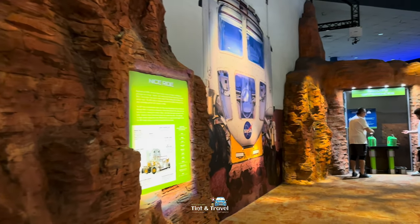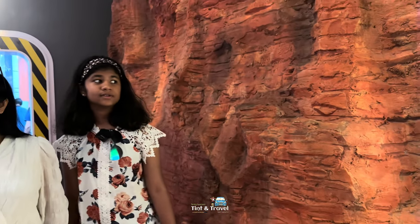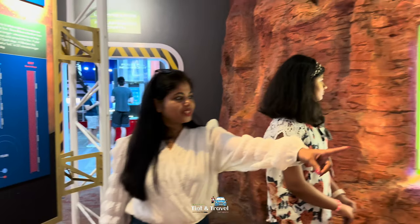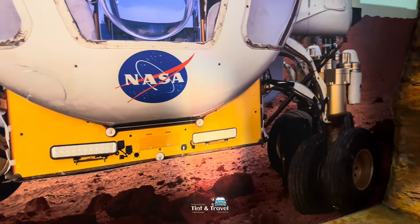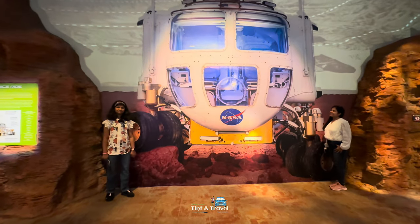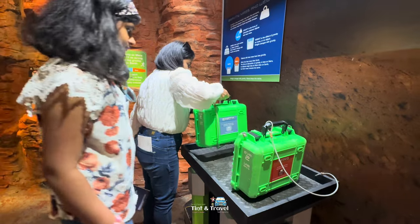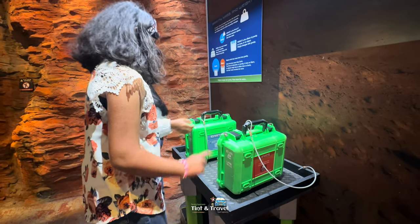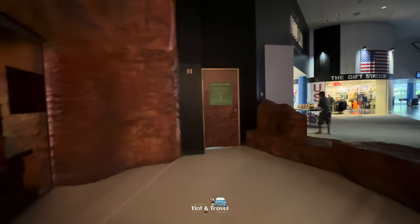There are so many exhibits to see here. This is the space model. They are landing there, right? That's why we are standing there. This is Mars, right? You are on Mars now? See here, you can see the gravity differences. Just lift this. No gravity, right? It's not coming down, right? Walk on Mars.